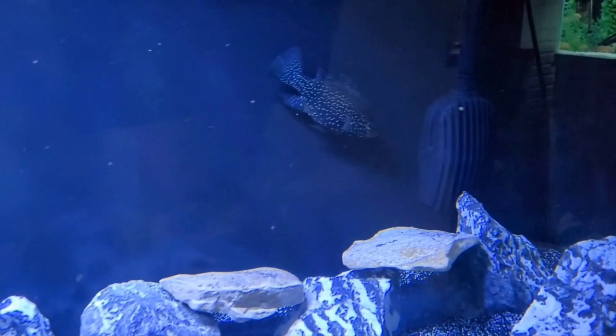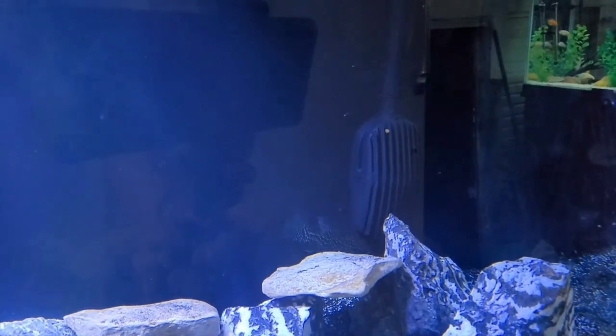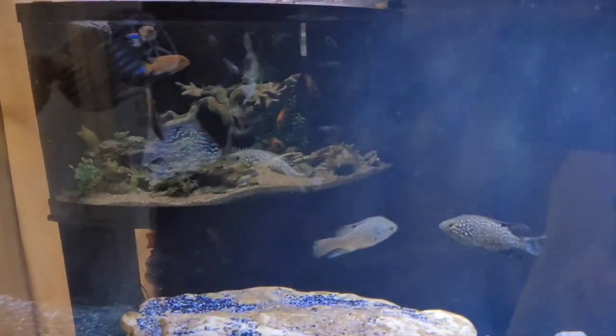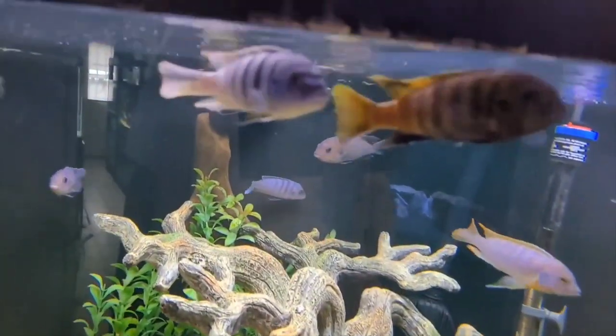This guy's the one being a jerk, if anybody is. You don't want anybody in that corner, and for some reason that's where they keep all going to. Quick little update on this tank.